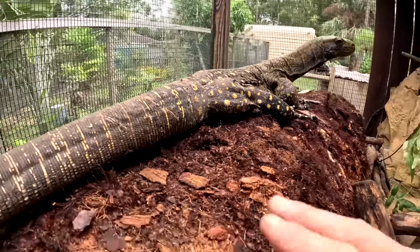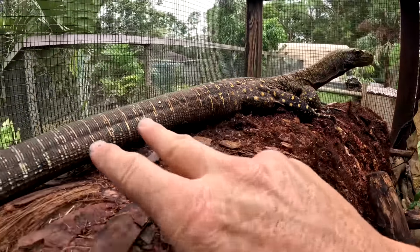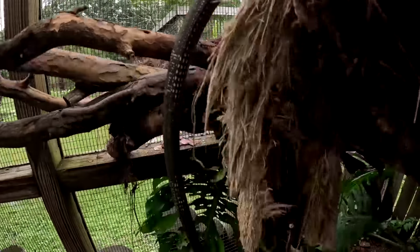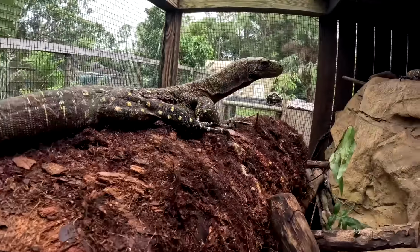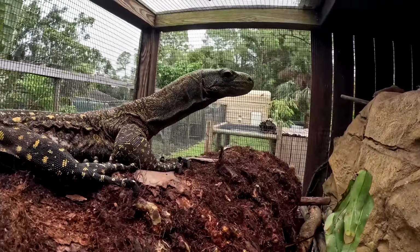So anyway, you can see those old scars from when she bred him. Look at these scars right there. And then that long tail, he's very calm. That tail is just stretched out. He's in good shape.